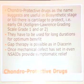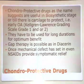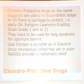Chondroprotective drugs, as the name suggests, are useful in the biosynthetic phase, or till there is cartilage to protect. That means early osteoarthritis, Kellgren-Lawrence grading scale 1 and maybe 2. They have to be used for long durations for optimum benefit. Gap therapy is possible, as in diacerein. Once a mechanical defect has set in, even NSAIDs provide symptomatic relief only.